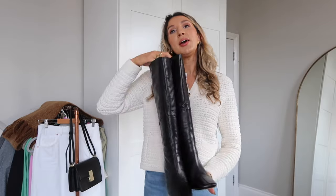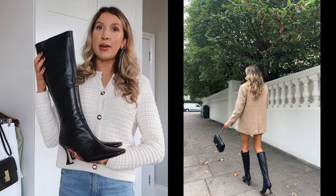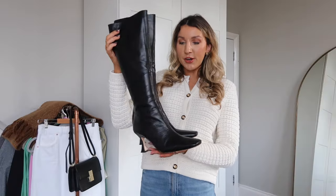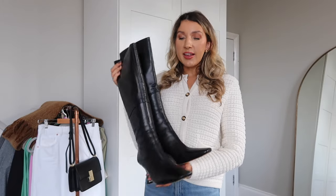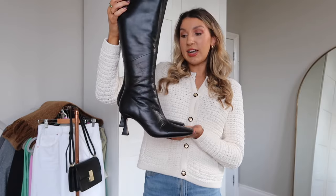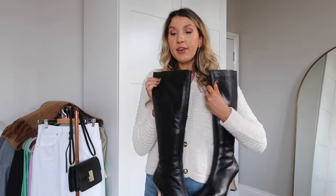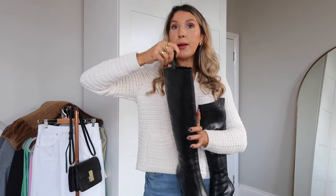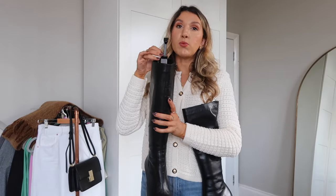I wanted to include a pair of knee-high boots. These are actually a recent purchase of mine. They're from Tony Bianco, and I have to say I am obsessed with these. I decided to invest because I really, really like the heel height. I think they're really, really good for every day. Again, the way I maintain my boots is with shoe horns or stretchers. Investing in those will really allow you to keep the shape of your boots.